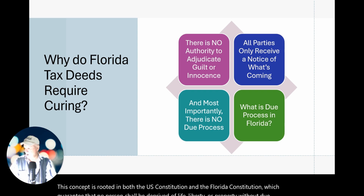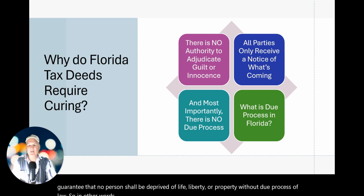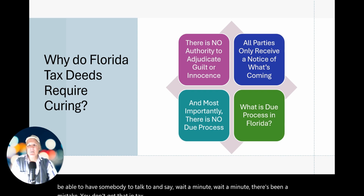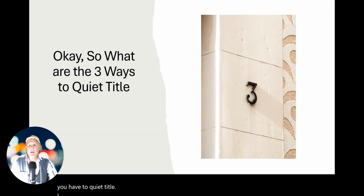So, in other words, they have to get a process server to serve a document, and they have to be able to have somebody to talk to and say, wait a minute, there's been a mistake. You don't get that in tax deeds. So that has to be fixed. The only way it gets fixed is you have to quiet title. And I think there's 3 ways. Oh, look at that. There are. Okay, so what are the 3 ways?